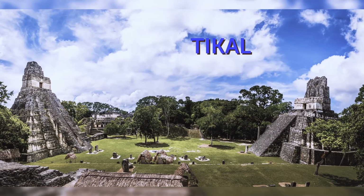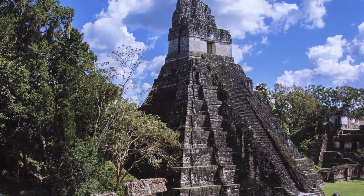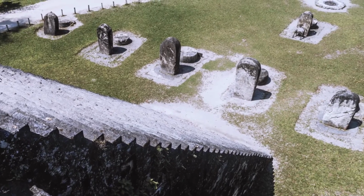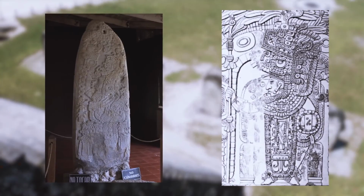Located in the heart of the Guatemalan jungle, Tikal is believed to have been the capital of the ancient Mayan Empire. At its height, it was comparable in importance to cities such as London or New York in today's world. It was composed of a series of complex monuments, many of them believed to have been the resting places of kings and chiefs.